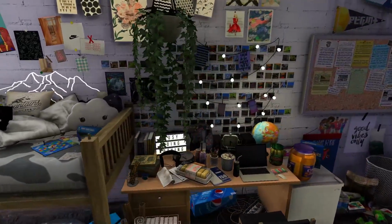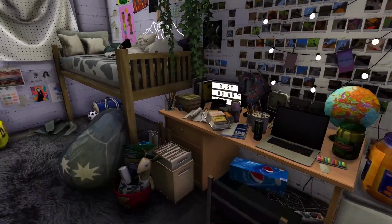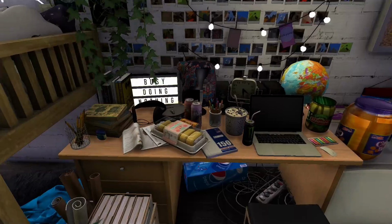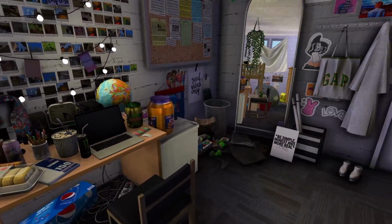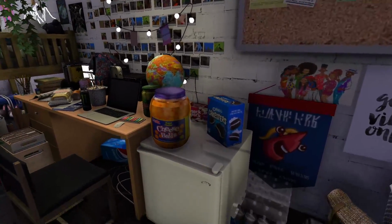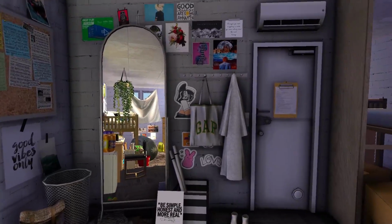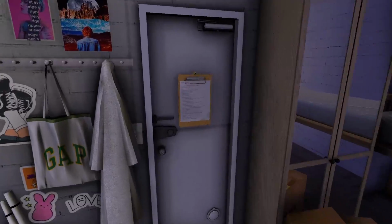But I think her dorm is the most realistic. I think this is probably what most people's dorms would look like, just a bunch of nonsense on the desk. Okay, she be snacking. She's got the Monster with the straw on her desk too, which I'm also judging her for. And then she just has some snacks over here by her mini fridge, some water, and then of course a standing mirror with some pictures and her little towel and bag up here on the wall.